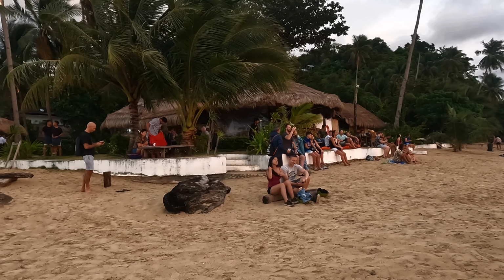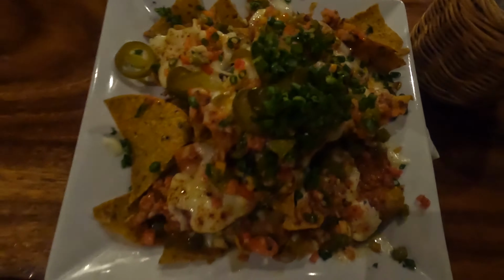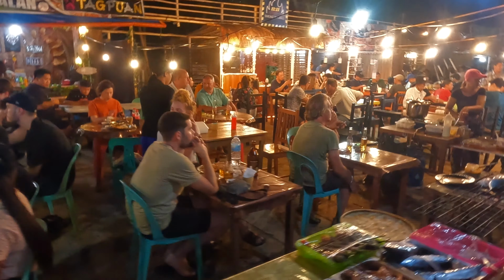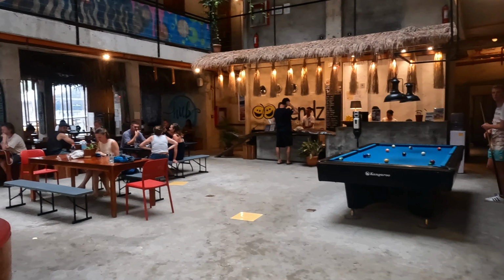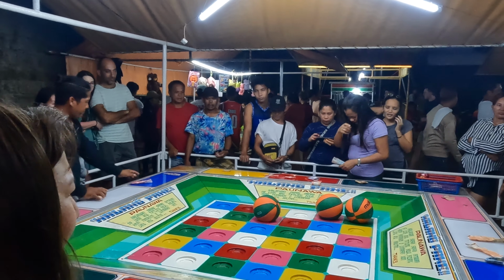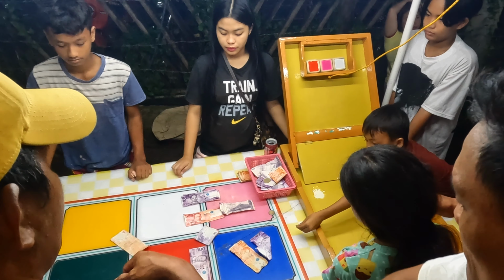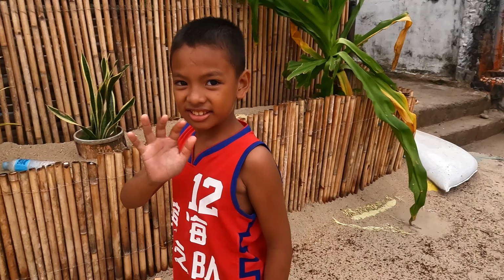Also, near Las Cabanas Beach, you will find Marimekmek Beach Bar, one of our favorite places in El Nido to eat and have some drinks. If you enjoy nightlife, El Nido won't disappoint. There are numerous bars where you can have a drink and party. A unique experience we had in El Nido was visiting the local casino, where island residents gather for a night of gambling. We think 2 or 3 days in El Nido is enough.